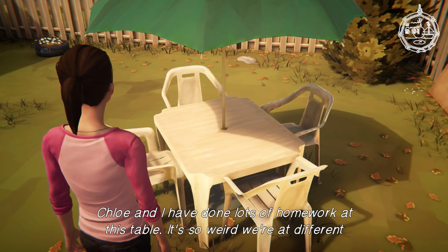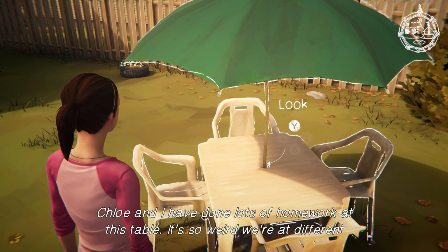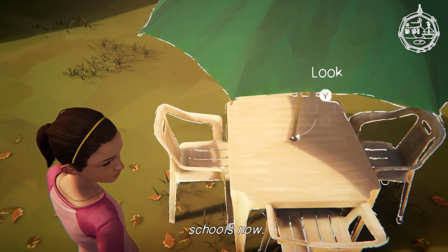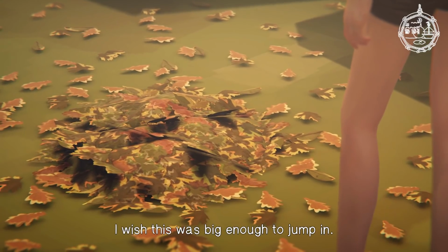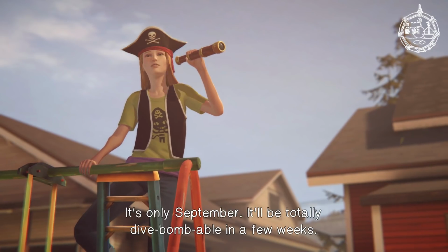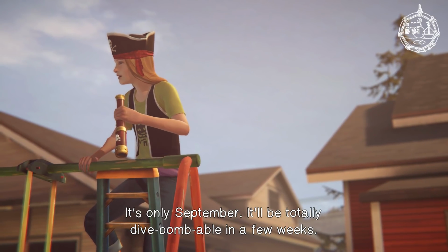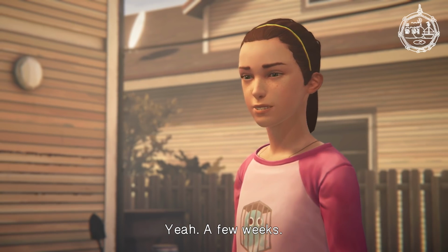Chloe and I have done lots of homework at this table. It's so weird we're at different schools now. I wish this was big enough to jump in. It's only September. It'll be totally dive bombable in a few weeks. Yeah, a few weeks.